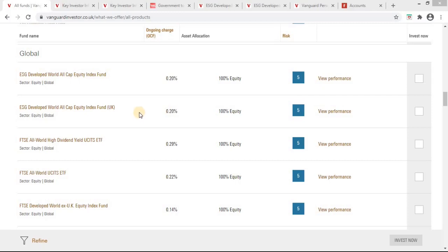Have you ever wondered what the difference is between these two funds? The ESG Developed World All Cap Equity Index Fund and the ESG Developed World All Cap Equity Index Fund UK. Why do Vanguard have two funds which sound exactly the same? Is anyone else confused by this?